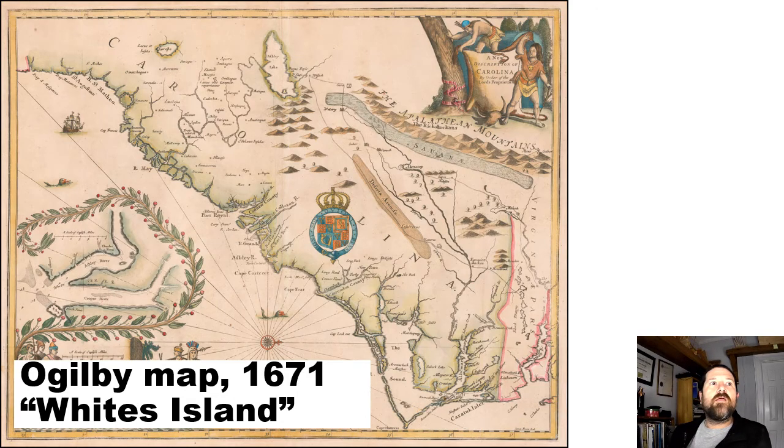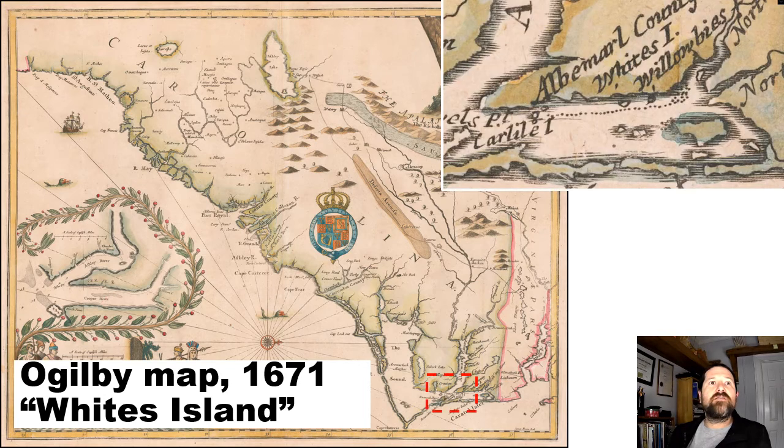On the Ogilby map of 1671, we see the term White's Island used. We know in this period of time we have extant land deeds mentioning White's Island around 1714. In the 1600s and early 1700s, we have family names associated with the island. Names like Jarvis, Sanderson, Taylor, White, unsurprisingly, and Church, which is a name that will become important later.